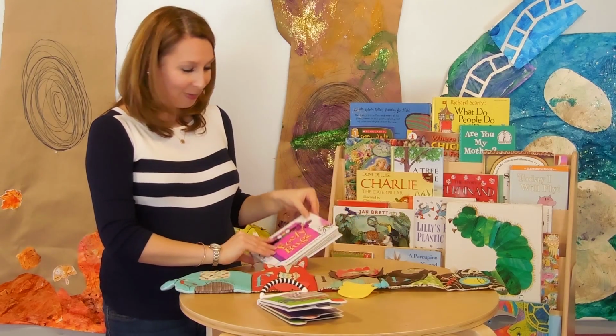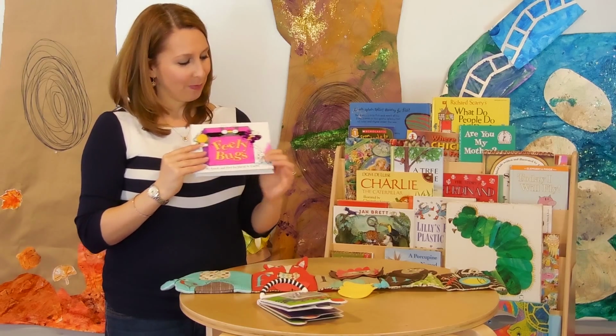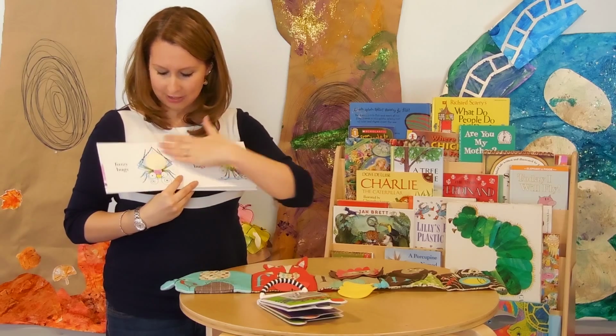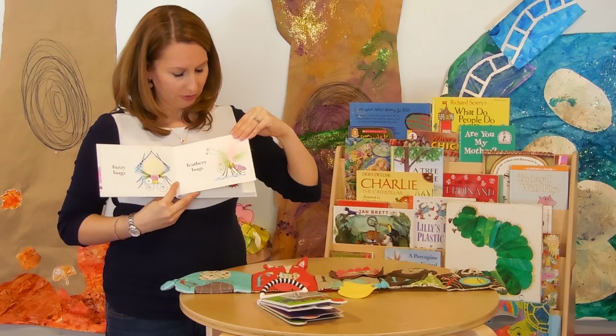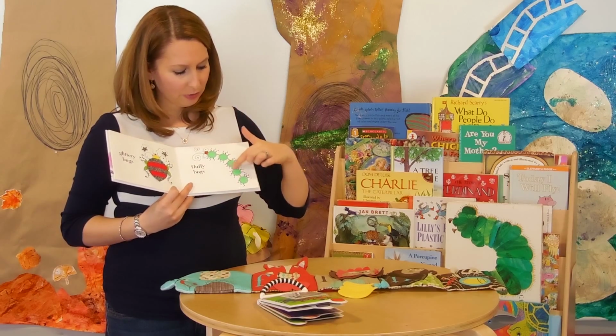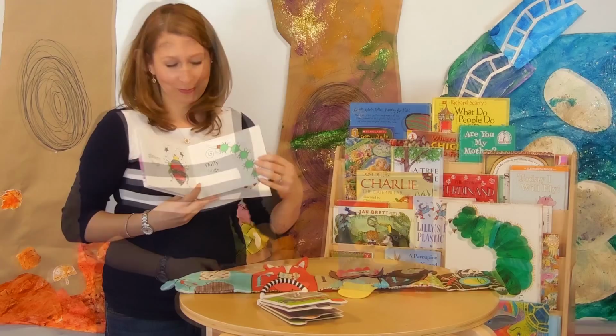And this is one of my baby's favorite books. This is Feely Bugs. I know there are a lot of books that have great textures and things for a little one to explore. This one has all sorts of different things, feathers, leather, lace, all sorts of things for babies to explore and get that sensory experience as well.